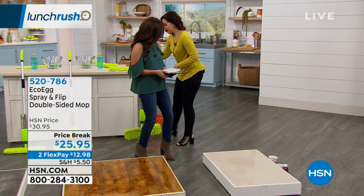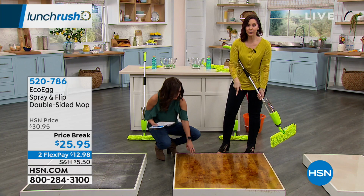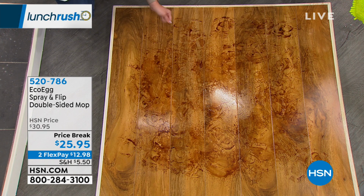Now, isn't this bad? We just wanted to make it look really, really bad. And I'm telling you, people in Minnesota, some of your wood floors might look like this, because it's a mucky little mess. It feels like maple syrup. It's disgusting, is what it is. I want to show you now.